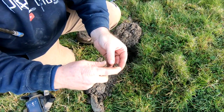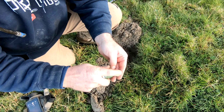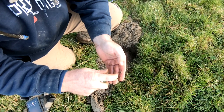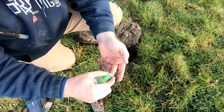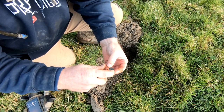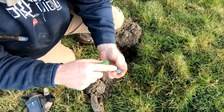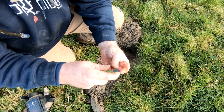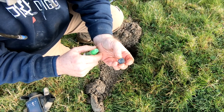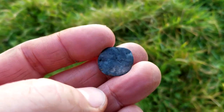Maybe you can see that. I can't see if you're seeing me. Not much definition on this one, but it's definitely hammered silver. Yeah, a little bit of ridging over here on the side. This one's pretty worn. Let me get my other camera and we'll get a close-up on it. All right, there it is. Hammered silver. Not much definition on this one.